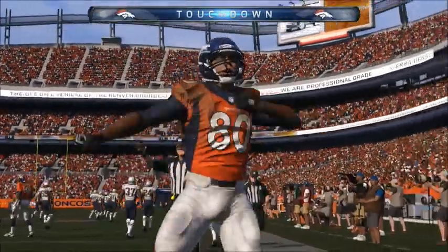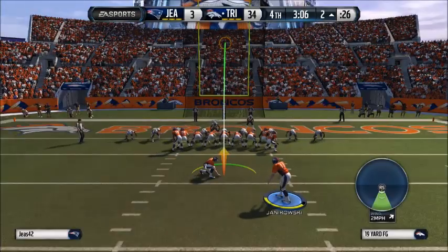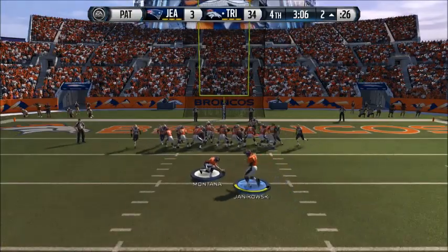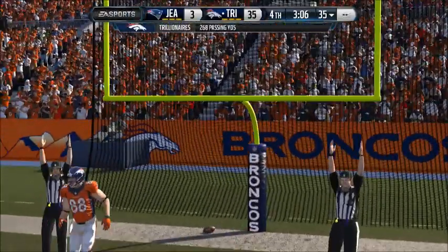What a terrible job by the defense. That time nobody even covers the receiver. He is wide open down the field. And, hey, nice job by the quarterback going through his progression. He finds the open guy and gets a touchdown pass.